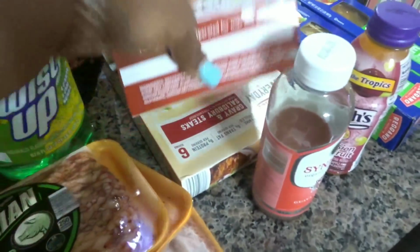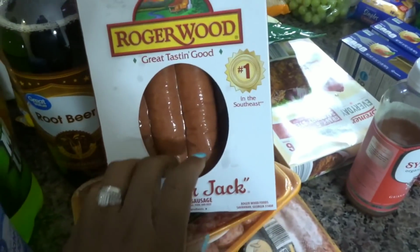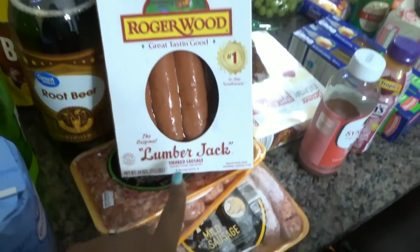My husband loves, y'all know, we're from the country, from South Carolina, the country, okay? So we love Roger Wood.